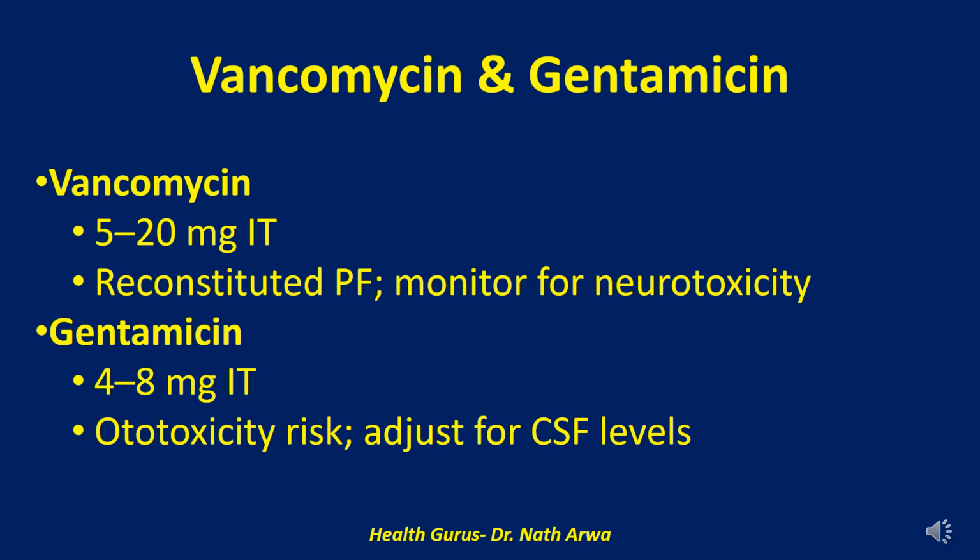Unlike IV administration, where the blood-brain barrier offers some protection, intrathecal gentamicin reaches peak CSF concentrations directly, so you must dose conservatively and adjust based on CSF drug levels when possible. CSF sampling may be necessary to ensure therapeutic yet non-toxic levels, especially in patients receiving repeated doses or those with altered CSF dynamics. Also important, never administer concurrently with other nephrotoxic or neurotoxic agents intrathecally unless clinically justified and documented.